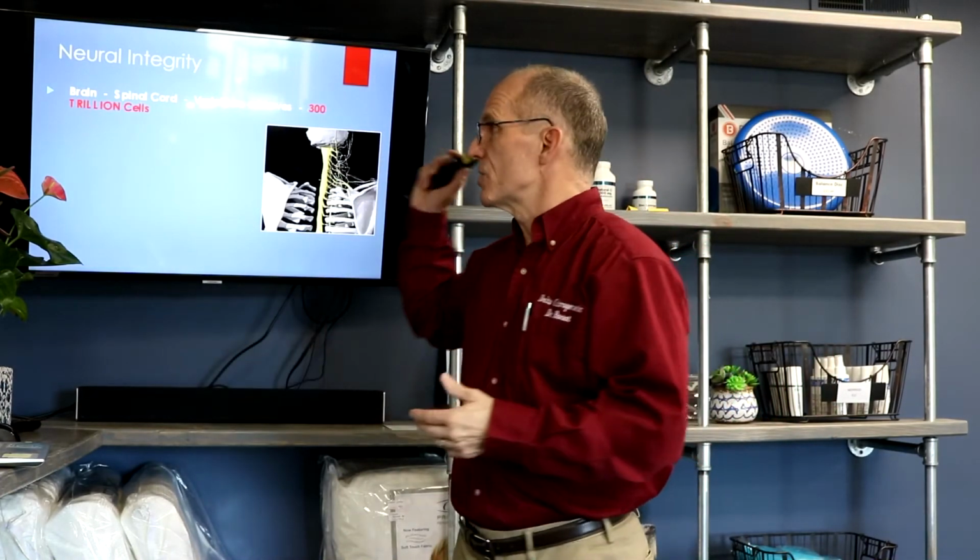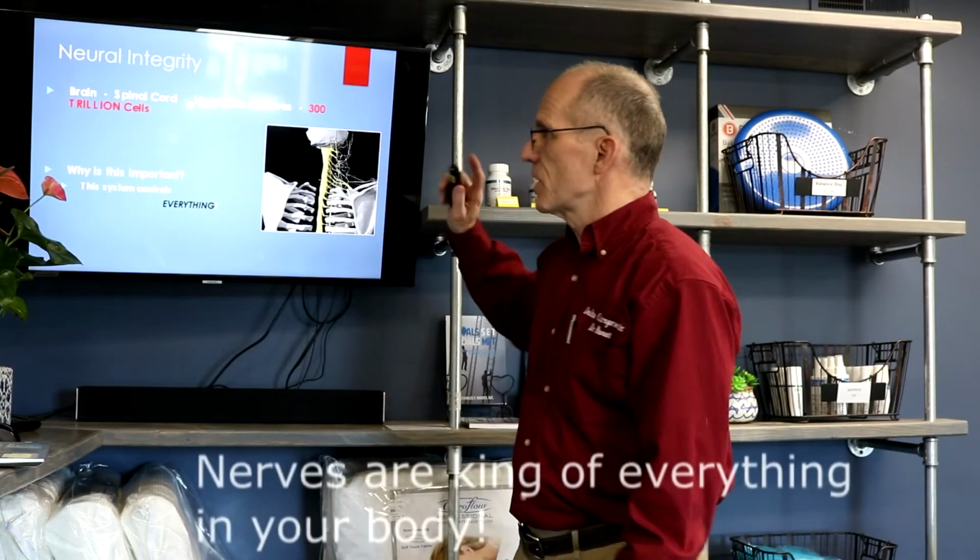Now, why is the spine so important? Obviously, when it's not working right, you can get some pain. Back pain, neck pain, headaches are the typical things that we see. But we see other things too, numbness in the arms and legs. We deal with all kinds of health issues because the spine controls everything.